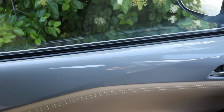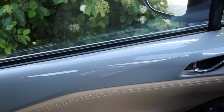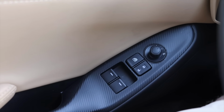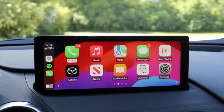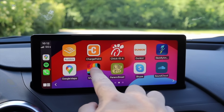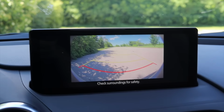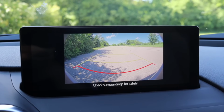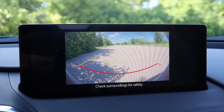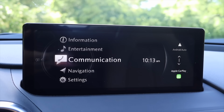Moving on to the door, we do get this nice panel, also finished in aero gray. I like that the NDs bring the exterior color inside. Makes it feel a little special to me. And down below, we have our power mirrors, power locks, and power windows. Moving into the center, we have that 8.8-inch brand new infotainment display with Apple CarPlay and Android Auto. And here's what the backup camera looks like. I think the backup camera is pretty clear for the caliber of car that this is. However, I don't get any 360 cameras or any nonsense like that. And this does go out to a Bose sound system here in the Grand Touring Edition.